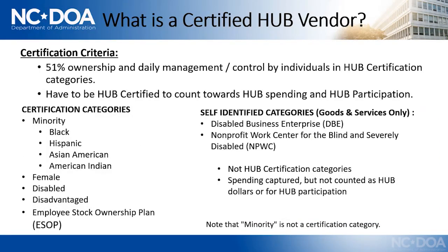So what is a certified Hub vendor? The certification criteria is that there's 51% ownership and daily management and control by individuals who are in the Hub certification categories. And they have to be Hub certified to count towards Hub spending and Hub participation. Somebody can be considered a Hub if they just have that ownership and control, but they can't be counted towards our Hub participation goals unless they are certified.